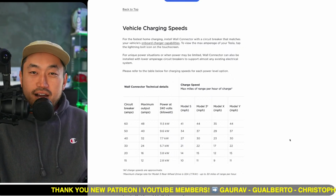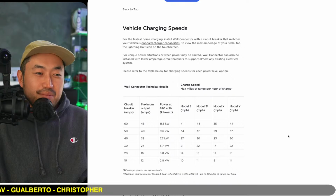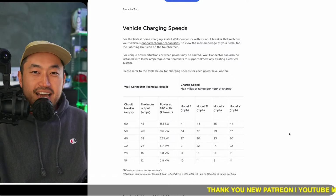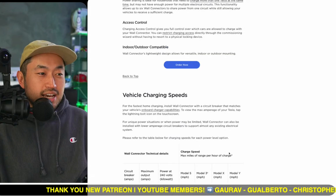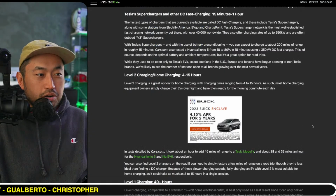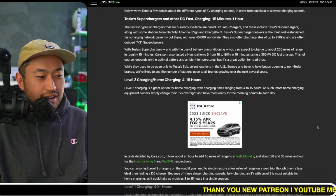There are no more trips to a gas station where you spend 5 to 10 minutes filling up. You just go home, go to sleep at night, charge up for 8 hours, 6 hours, and your battery electric vehicle is 100% or 90% for the next day and you're ready to go. Level 2 home charging is meant for daily use, and then on road trips you go to a Supercharger to top off when you need to, for 20 to 30 minutes, which can cost about $20 to $30.